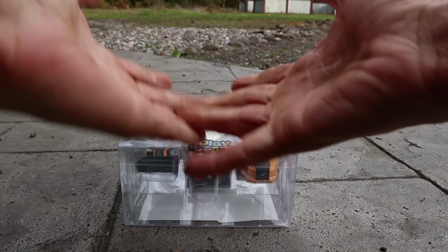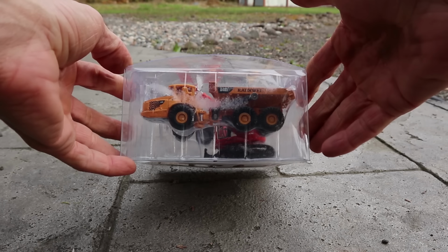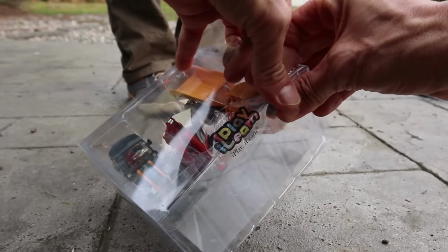All right, you guys, welcome to the show. Today, we have some really cool-looking trucks here. Some die-cast trucks, right, bro? Let's open them up. Oh, is that a frog?